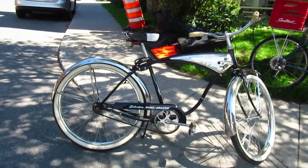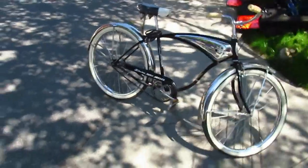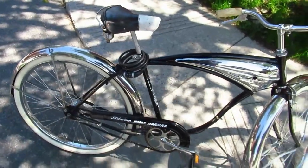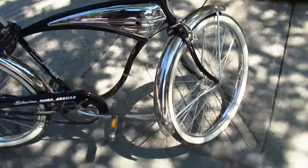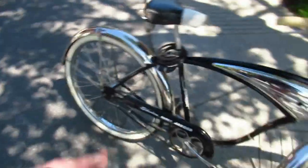Happy to be rocking my rare '58 Schwinn Jaguar here, which is pretty much original, not everything. This tank here, when I had it restored, I found this tank. It's actually a reproduction, but it is metal, steel. Fenders are original, seats original. The handlebars were rusted out, so this is a nice duplicate. Grips are original. Wheels were changed. Chain guard and all that, that's original. Pedals, I have the original pedals, but the threads are completely flat.